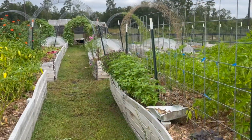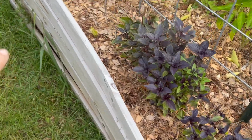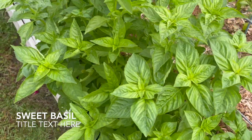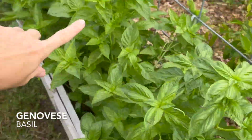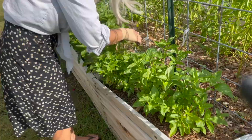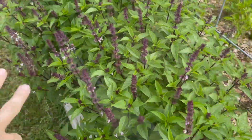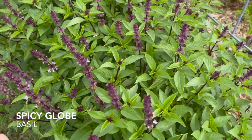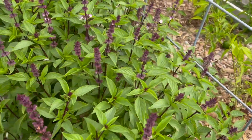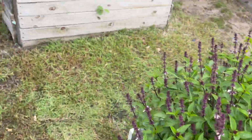As we work our way down, we have more of the purple opal basil in through here. And again, we're going to harvest a lot of this basil in a moment. This is our sweet basil, and then we also have some Genovese basil down here. This is spicy globe basil. It has gone to seed and I have been free seeding it. I like to do this with my herbs where I either ignore it or throw the seeds back in the bed and they grow back.